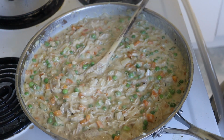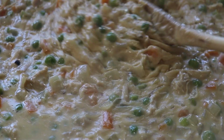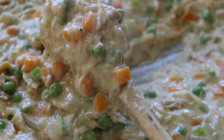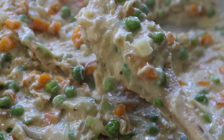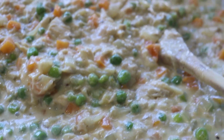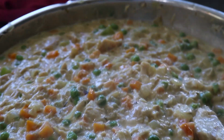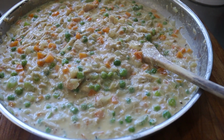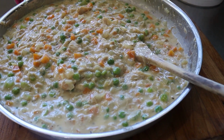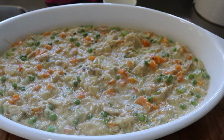Done. That's perfect thickness for a chicken pot pie. Nothing worse than a runny chicken pot pie. So I will serve a couple of spoonfuls, put it on the plate with a square of pastry on top of it, and then mashed potato and side veg. I've just popped it into a casserole dish, and then I'll pop it in the oven and heat it later on.